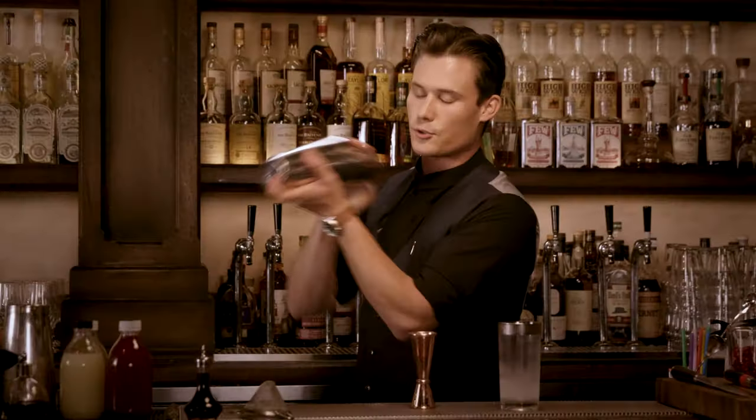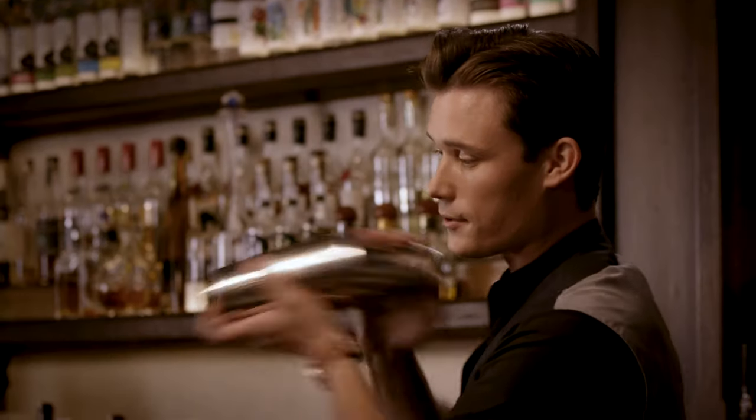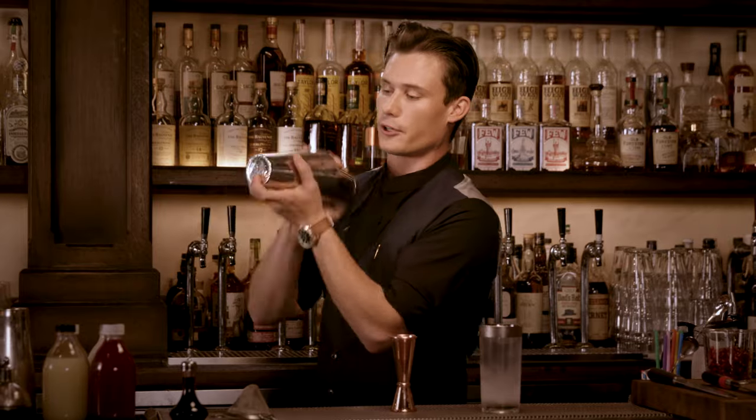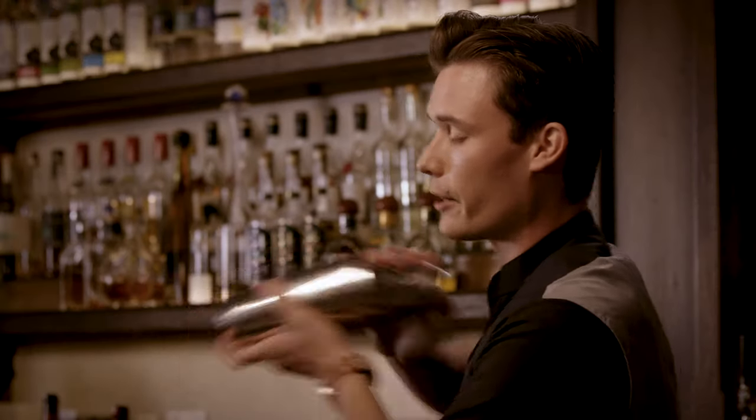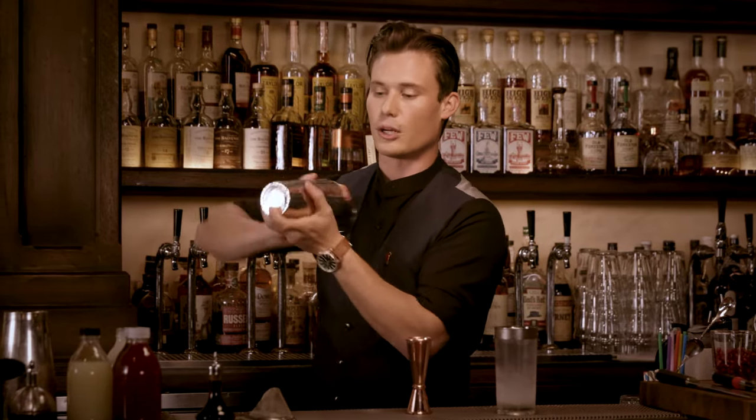So we shake the Ramos Gin Fizz for a good amount of time for a couple reasons. First off, the sugar without the addition of water helps dissolve and coagulate the ingredients, and it gives the Ramos its famous froth.